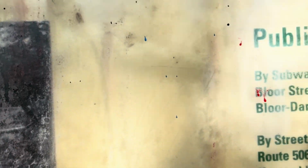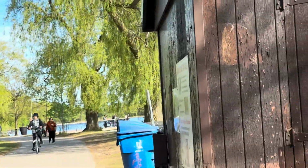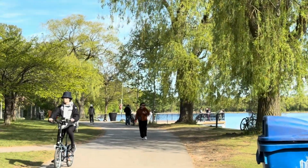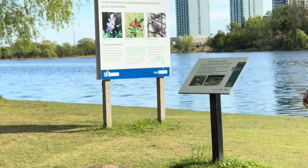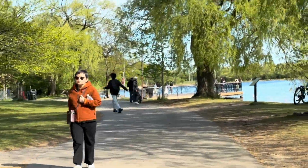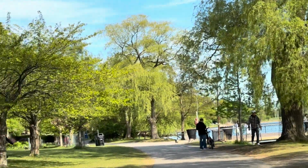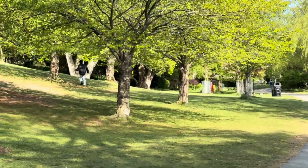So there is a picture of somebody fishing here. Just like those children now. My friends are walking all the way in the far end. I'll walk slightly faster to walk up to them.